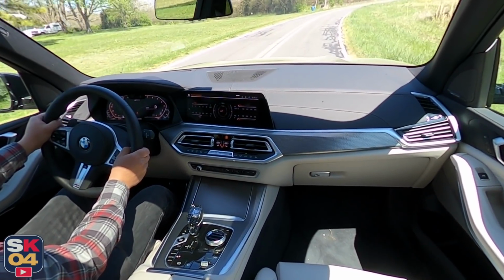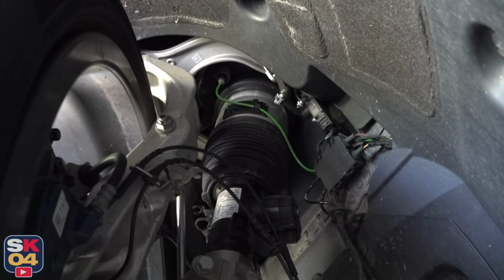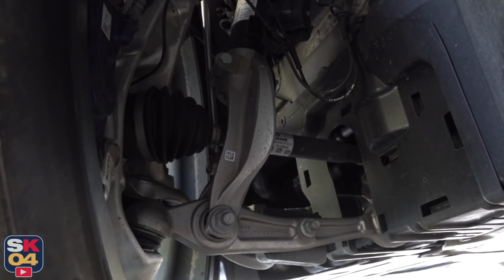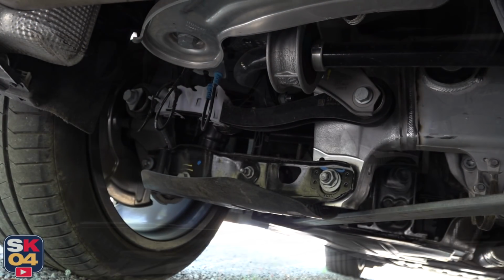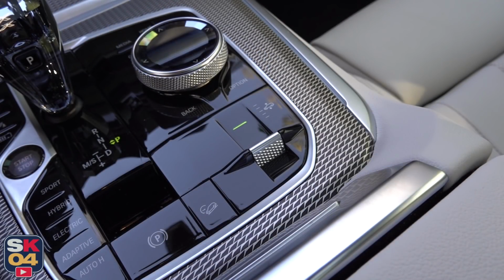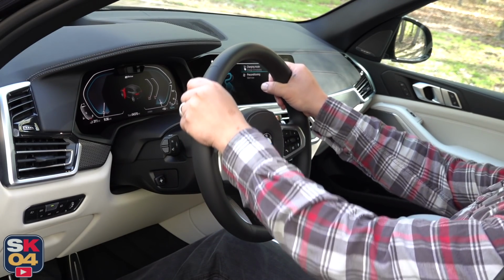A double wishbone front and 5-link rear suspension give the new X5 agile yet comfortable road handling plus enhanced traction off the beaten path. The standard dynamic damper control system uses electronically controlled shock absorbers to sharpen the X5's handling dynamics, while also increasing ride and suspension comfort. As far as the steering, the X5 has an electromechanical rack and pinion setup with an overall ratio of 16.4 to 1. It's smooth and offers quick response and great feedback. It even firms up a touch in sport mode.